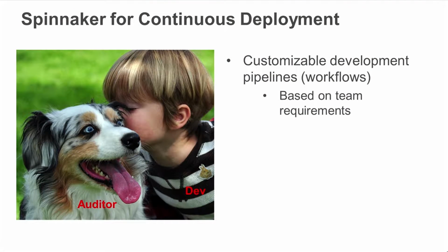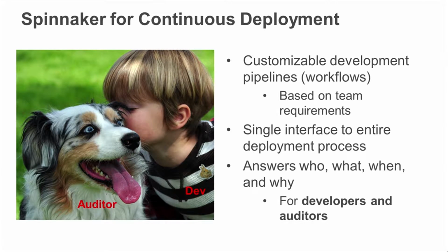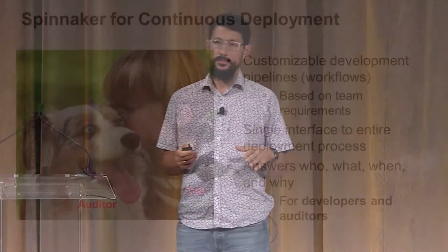And what it allows you to do is it has this concept of pipelines or workflows. And you as a developer or a development team, you compose your workflow however you want, based on whatever your requirements are. You want to insert tests here. You want to insert restrictions here in terms of what region you might deploy to. It gives you a single interface to your entire deployment process. And then it answers all those questions, the who, what, when, why, for developers and auditors. Just one place to go to serve multiple audiences. That's really what we want to do in terms of leverage.